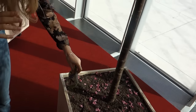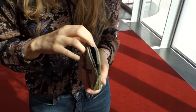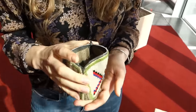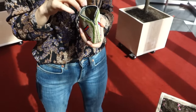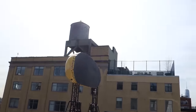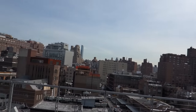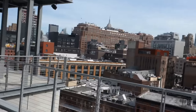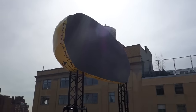Okay, thank you. This is a little bag full of soil that one of the caretakers brought from Oregon. It has earth from the reservation she grew up in. Okay, yeah. Thank you. Well, it was 22 degrees when I came across the Brooklyn Bridge this morning. And because we're here in the sun, it's not too bad.